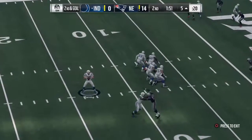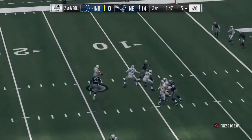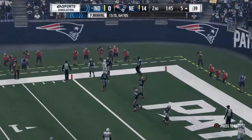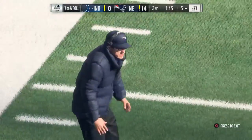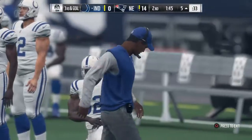They're going to look to throw. And he just chucked that one out of bounds, out of everyone's reach. Maybe a wise call not to take a sack in this part of the field. It brings up third down.